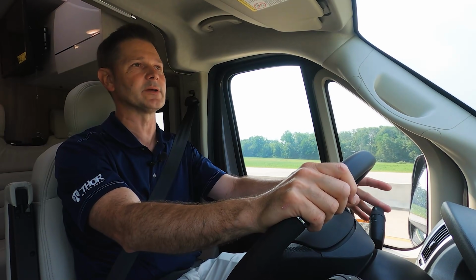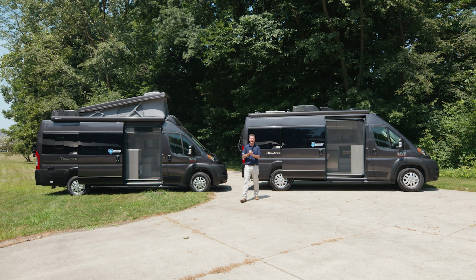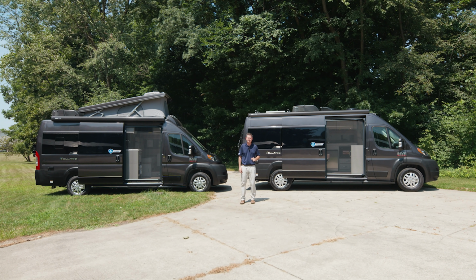This is our exit. We're going to get off here, head to Camp Wakarusa, and we will walk you around the outside of the Tellaro. All right, we're off the grid, so now what? Well, you are really going to love the exterior features of this camper van.